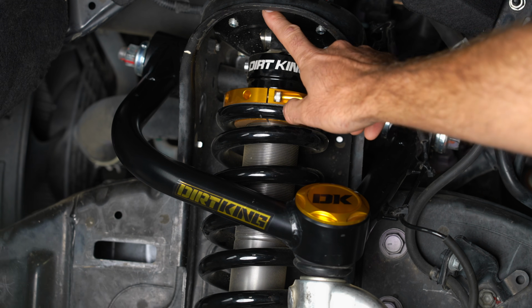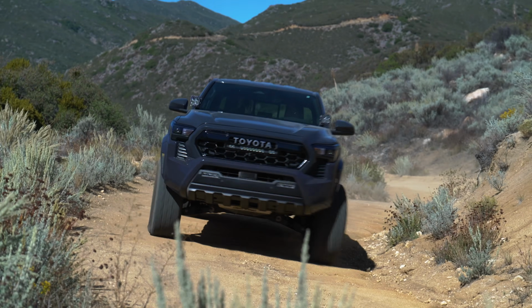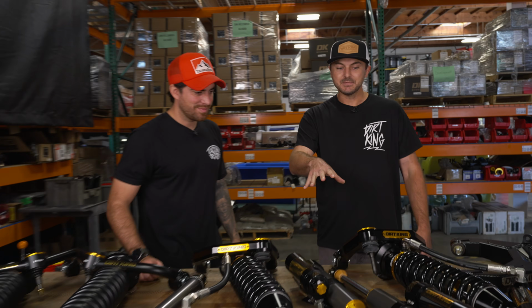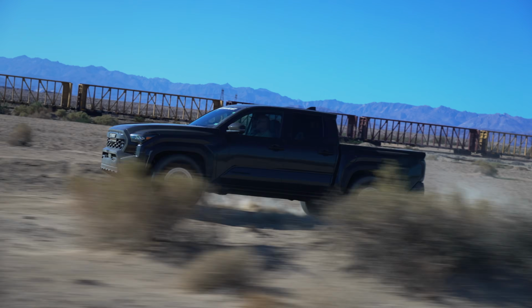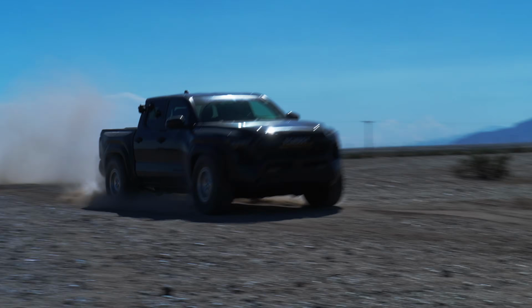We have here our latest kits that we've developed. We have our MT Trail Runner, which is meant for the daily driver and someone that wants to go out and have fun on the weekend trails. Then we have our MT Pre-Runner, which is the best balance of on-road and off-road performance. It's just the ultimate package right here.